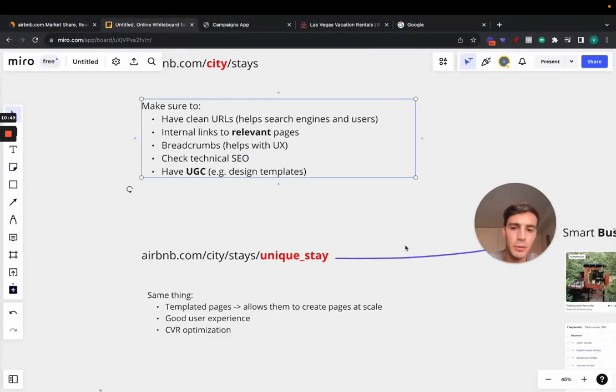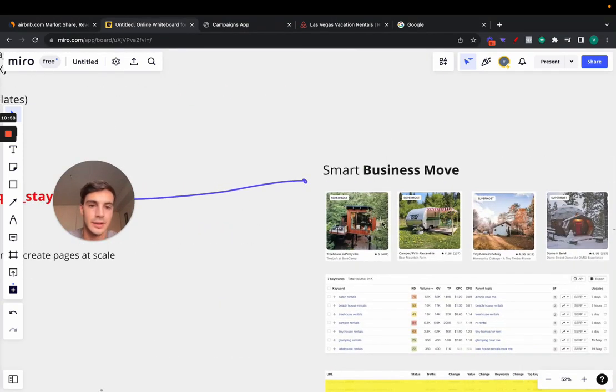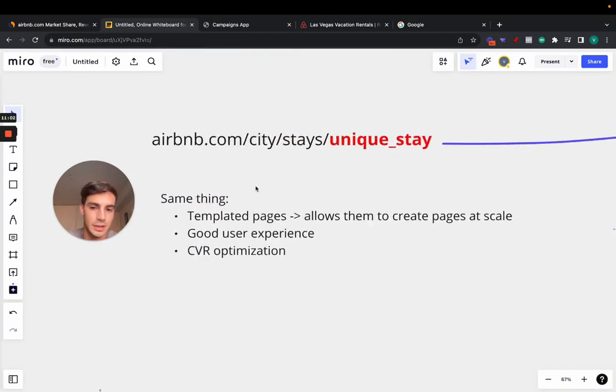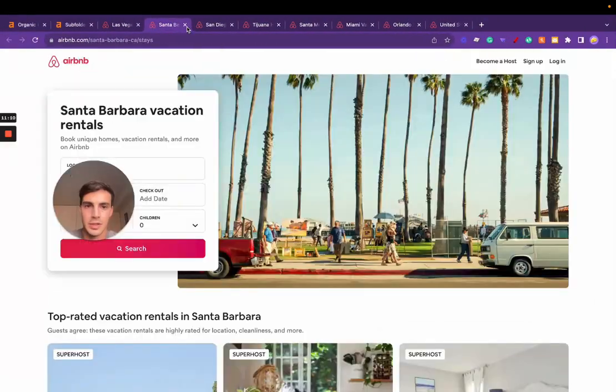Now, moving on to the next part of the programmatic SEO is the city /stays/unique stays. And this was a great business move, and I'll go over that in just a second now, but it is the same thing essentially. It's templated pages, which allows them to create pages at scale, good user experience, and conversion rate optimization. I'll show you here in a second. Let me just close all of this.